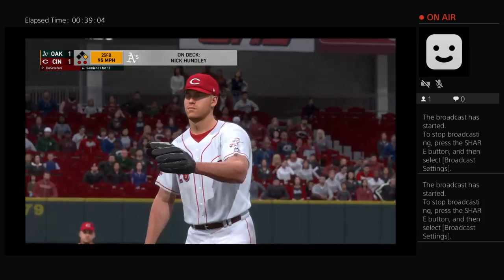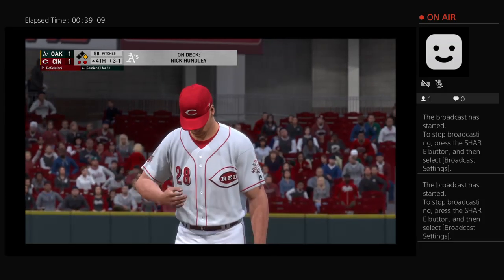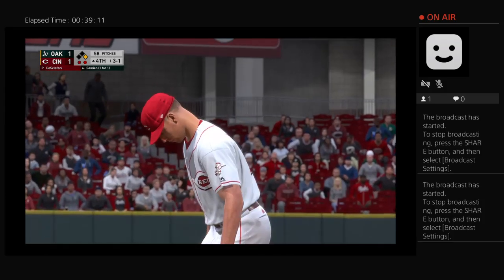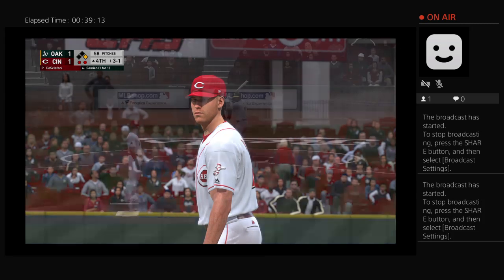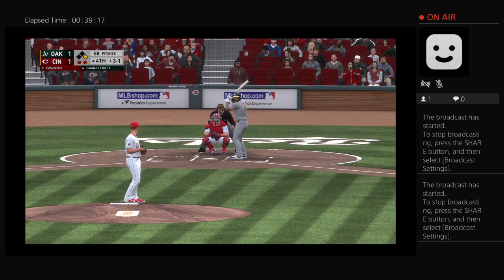Oh, he wanted that one, but it misses for ball three. He's been throwing strikes all day, so you're not up at the plate thinking he's going to walk you in this situation. You need to be aggressive and sit hard at the plate. 1 run, 4 hits, and no errors in the ballgame for the A's so far.